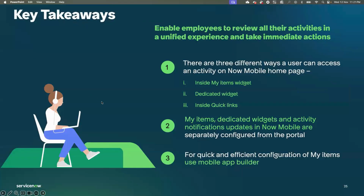Okay, just to summarize the key takeaways for this webinar. Using my items in Now Mobile, you should be able to consolidate and create a unified experience for your employees to take quick and immediate actions on all the activities and items which are pending or assigned to them. And as we saw, there are three different ways to make an activity or an item more accessible and reduce that click on the mobile homepage.